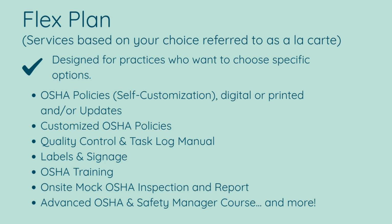Do you want to do a training with a live trainer that you either do through a Zoom meeting, or we can actually come on site to your office? And that's the best way to learn, because then your teammates have the opportunity to ask questions directly related to your office. And we also have advanced OSHA training. We also have emergency and active shooter trainings.